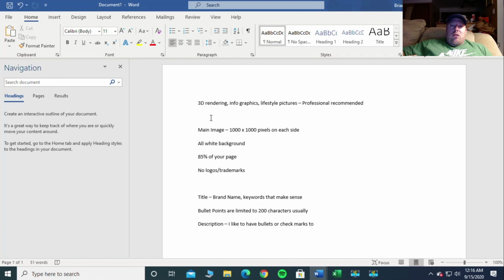Now, your main images are going to be at least 1,000 by 1,000 or more. They should be at least 1,000 pixels on each side. All white background, and 85% of the image should be taken up by the photo, especially for people on mobile phones, so you can see how clearly the photo is and how it looks, right? No logos or trademarks on the main image, especially.